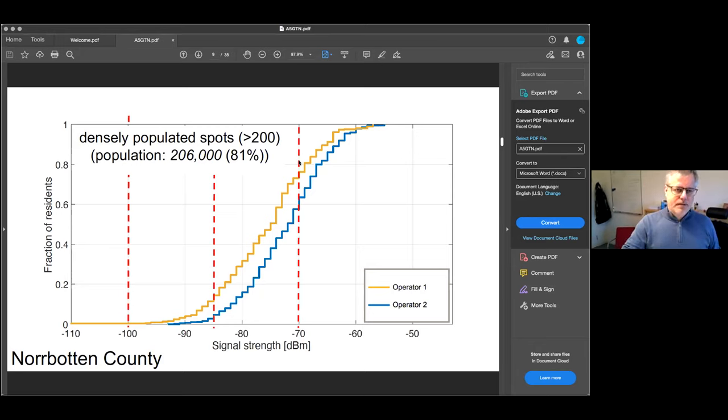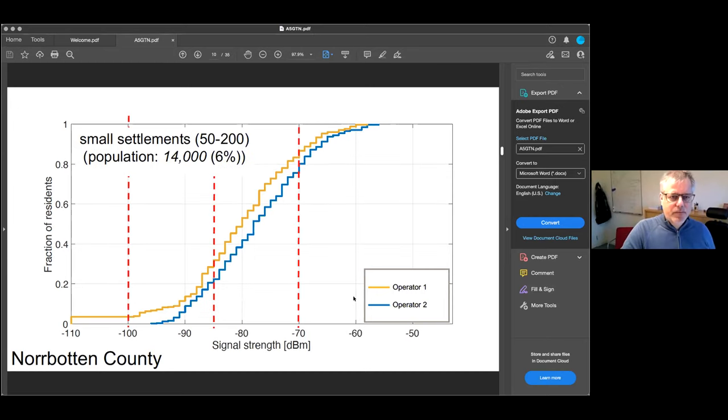There are some people even in cities that have a relatively low signal strength, but typically this is for two operators. So you can easily see that there is also a difference between operators. One operator has, on average or typically, four decibels better signal strength across the region. The second group is smaller communities, where between 50 and 200 people live together.